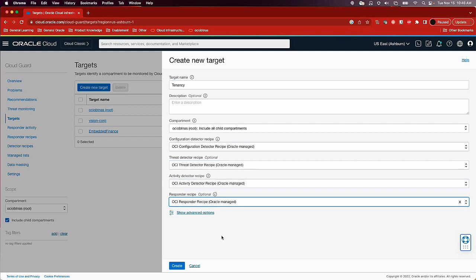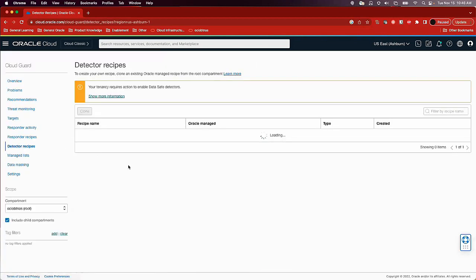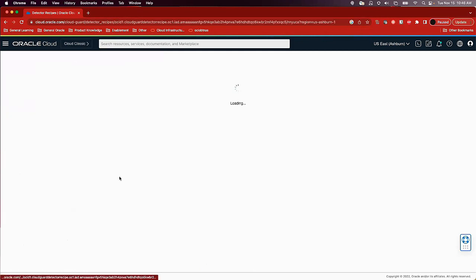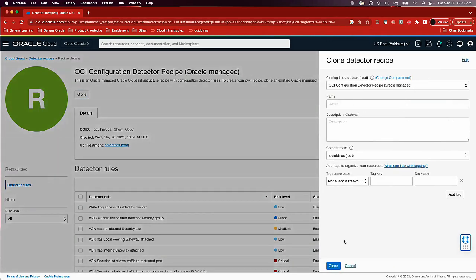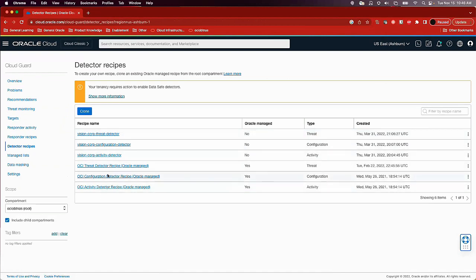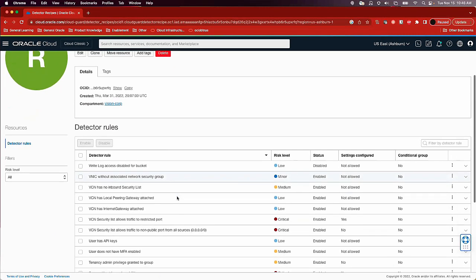But if you did want to do the configurations, if you wanted to edit some of these recipes before you actually apply them to a target compartment, you could go into the recipe section, and you would have those three Oracle managed recipes here, and you would clone those to have your own recipes that you could then edit and configure. So let's say I went to the configuration recipe. I could clone this, and then that would be able to be edited within here. The cloned one would show up, and then I could go into that cloned recipe and start to adjust some of the rules that you see.